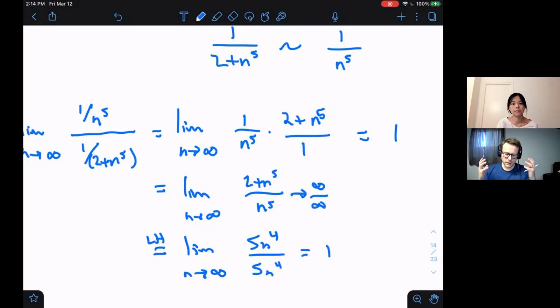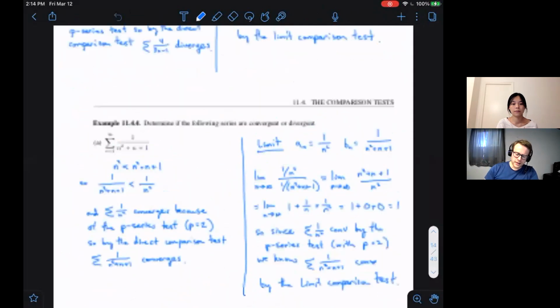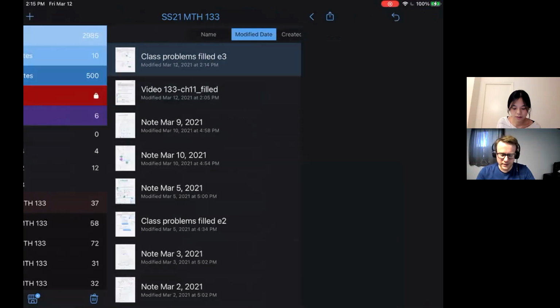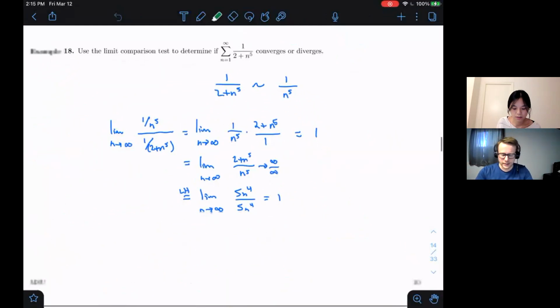Again, we have to remember, what does it take in order to actually tie these things' fates together according to the limit comparison test? The big thing that we need is that we have any positive constant here. What we're looking for is a real number that's bigger than 0. If this was equal to 0, then we haven't made a good comparison. And if it's equal to infinity, we haven't made a good comparison. But if you get any other constant c that's bigger than 0 and not infinity, a finite number, then we've made a good comparison. And we can say that whatever fate one has, so too does the other, right?